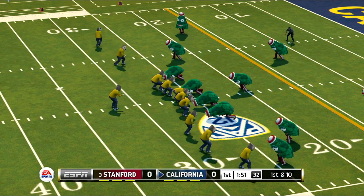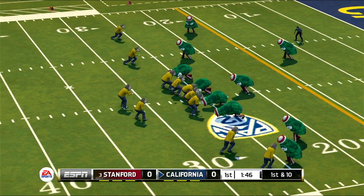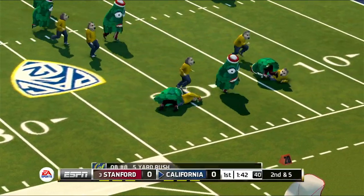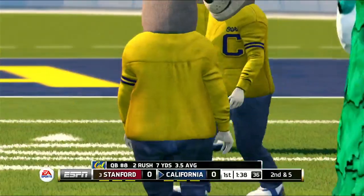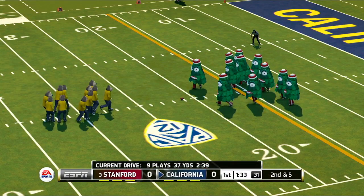The offense going to try to open this field up, coming out in a 5-wide set. And the defense counters with their dime look. Tackled after a decent pickup. Tenth play of the drive.